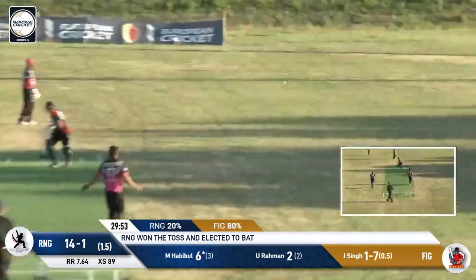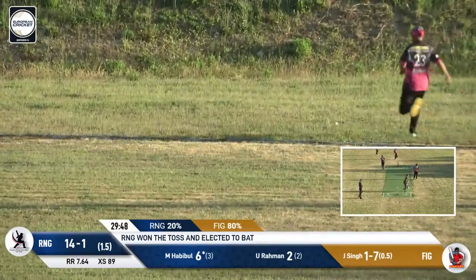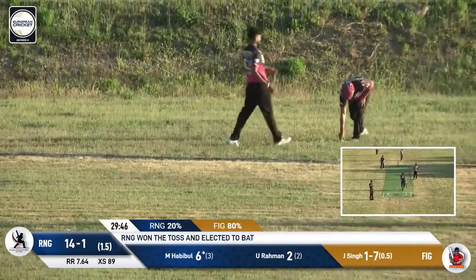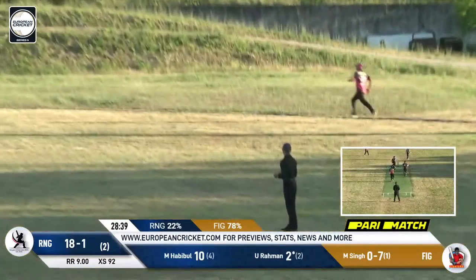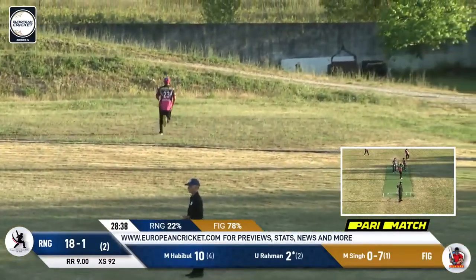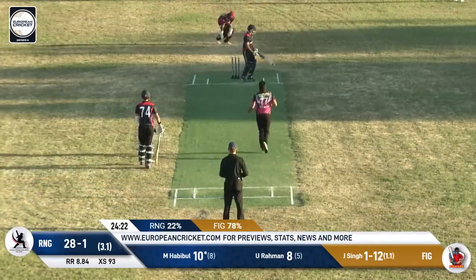Gets the charge. He gets an edge. And that's streaky and a bit lucky there. It's going to run away all the way for four. It's good for the group. Oh, clipped very nicely. There is a fielder down there. He's got a bit of work to do, and it's beaten him to the boundary line. It's four. Well, wow.